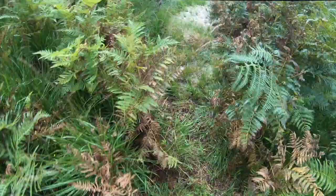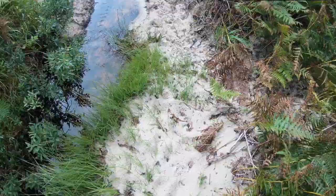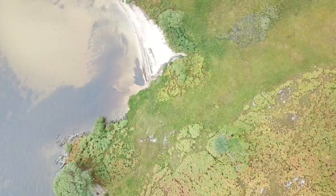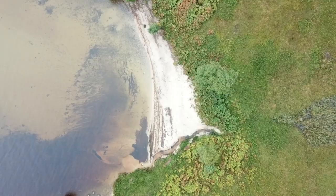And just got to watch one trotting as we come around this beautiful little secluded area. That's not too bad. That's not too shabby, is it? Check that out for crystal clear.